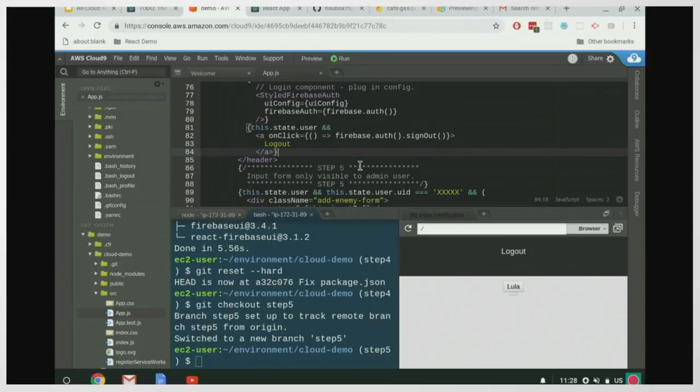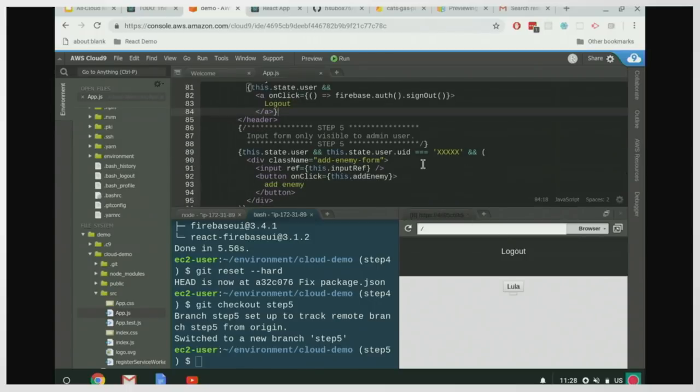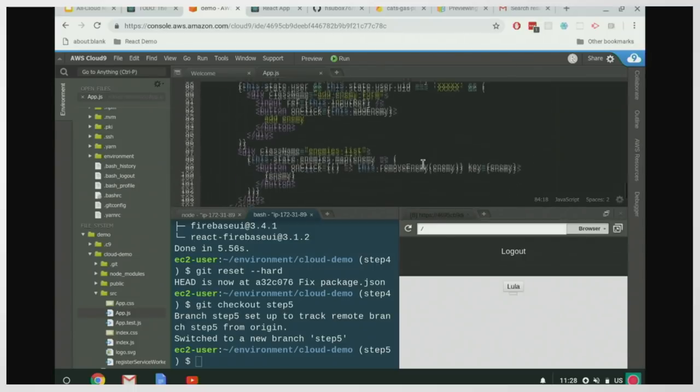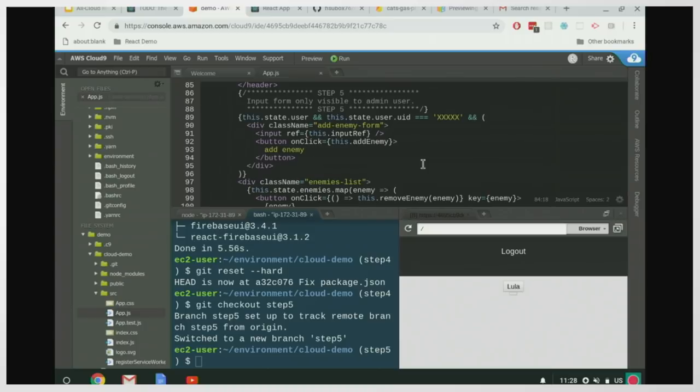All right, so yeah, because the Firebase is open, you can't see the login form, and that's because I've gated it off. The form now only shows up if there is a user, and the user's UID is some UID.